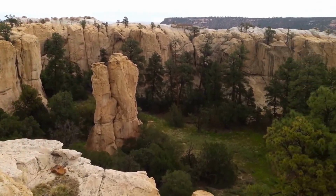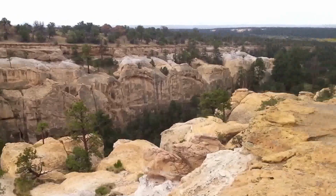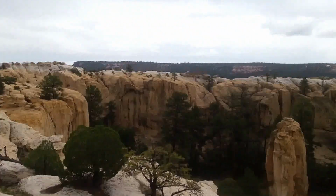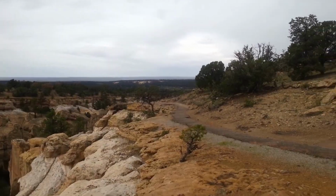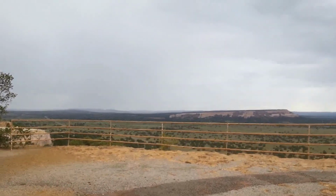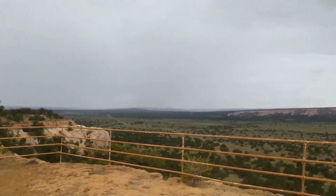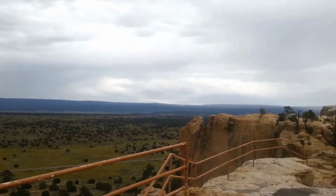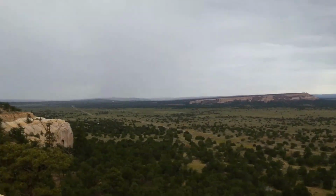I thought this was a particularly amazing view of the canyon below. And this is the view from the tallest point in the park. That's the path I walked along, and you can walk over to the other side and have a 360-degree view of both the canyon, Box Canyon, all the sandstone outcroppings. Wow.